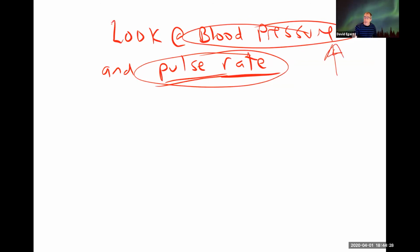Blood pressure, you're going to measure using the technique you just learned. And in reality, hopefully sooner rather than later, if you haven't actually done it, you'll do it for real, because it's not exactly like clicking on a screen. There's more subtlety to it, but you do get the basic idea. Pulse rate, how do you measure the pulse rate?